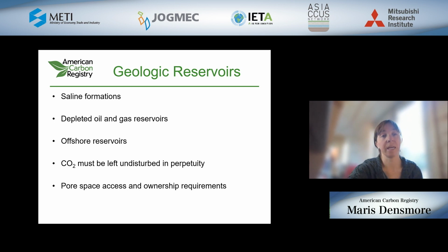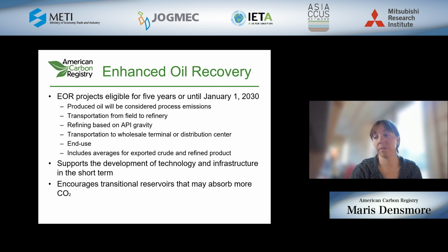Then to speak specifically about EOR, enhanced oil recovery, this is, again, the original methodology, and what we have added is a sunset for EOR projects. They are eligible for 5 years of carbon credits or until January 1st, 2030, at which point the calculations will change a bit. And what's going to change is that we're going to include accounting of the produced oil that comes with the EOR. So those produced oil will be considered process emissions.